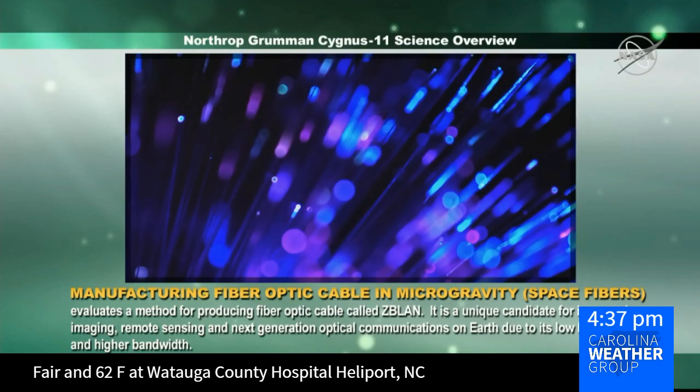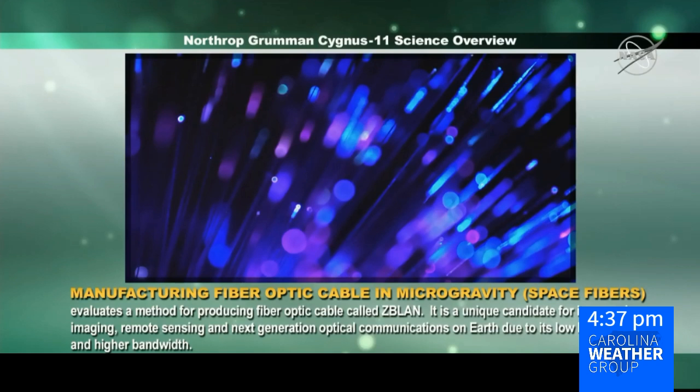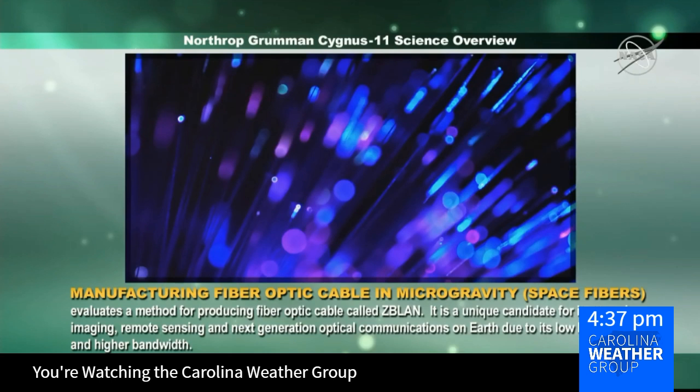ZBLAN produces glass 100 times more transparent than silica-based glass, exceptional for fiber optics. Microgravity suppresses 2 mechanisms that commonly degrade fiber, and previous studies showed improved properties in fiber drawn in microgravity compared to that fabricated on the ground. The ZBLAN fiber is a unique candidate for improved imaging, remote sensing, and next-generation optical communications on Earth due to its low loss and higher bandwidth.